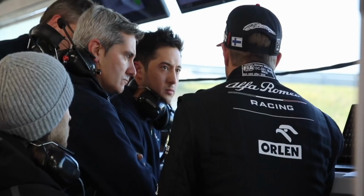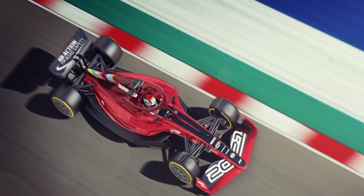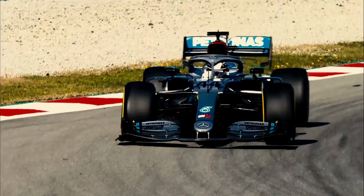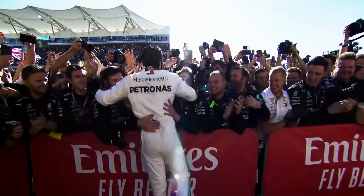New aero rules introduced to cut down on downforce ahead of 2022's new concept cars mean that Formula 1's 2020 machinery will probably go down as the fastest ever. But there was one team in particular that rose above everyone else. So how exactly did Mercedes create the fastest F1 car ever? That's what we'll find out in this episode. Let's get started.